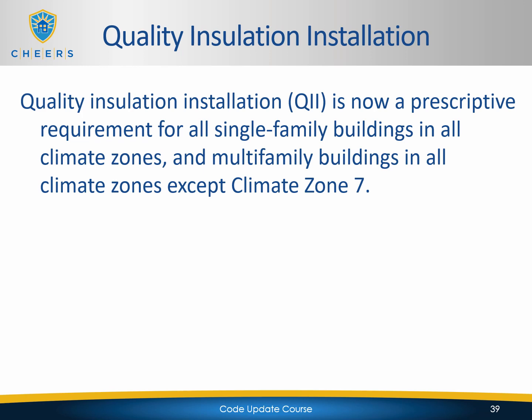And the reason for that is, with it being a prescriptive requirement, yeah, if you do the performance model, you can uncheck the box for QII and you can model it without it, but it is a severe penalty to do so. So it's going to be more cost effective to comply with QII than it is to take it off of the compliance documents and replace it with other HERS verifications and non-HERS improvements to the building itself. So as 2019 rolls through and more builders are having to comply with it, you're going to be seeing this a lot more.